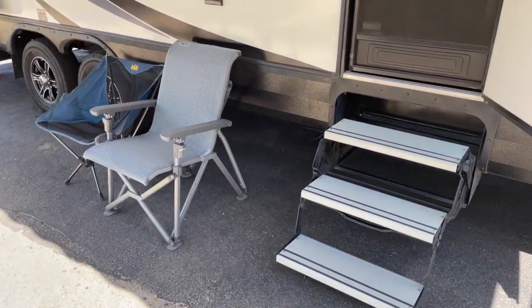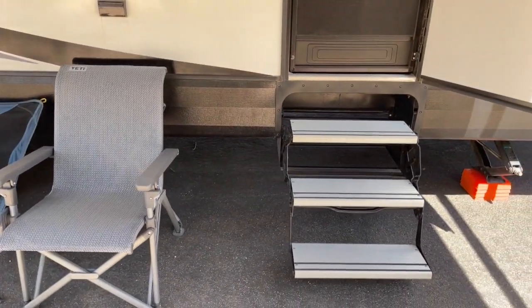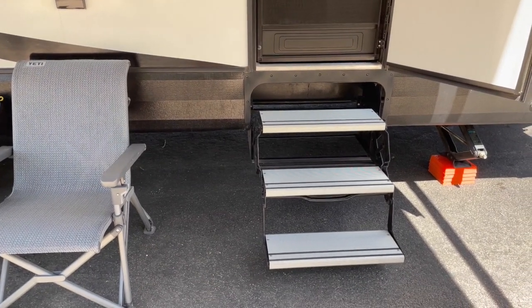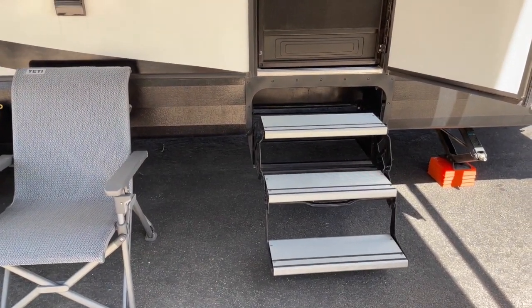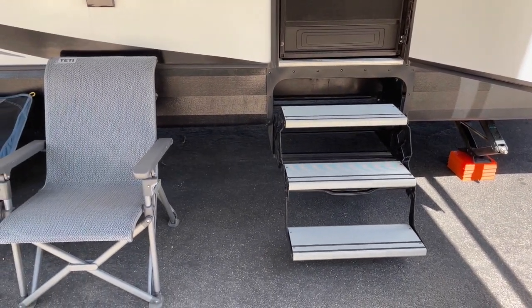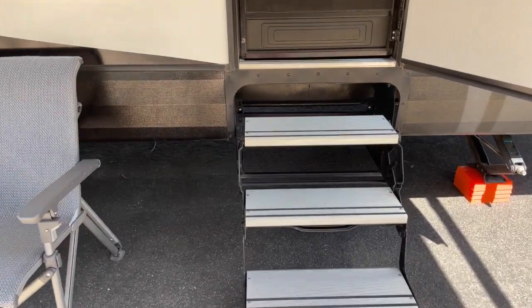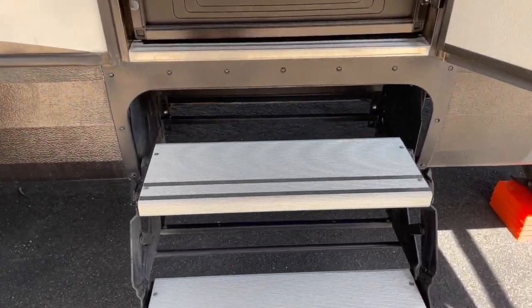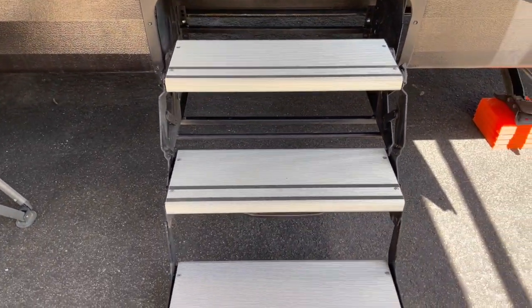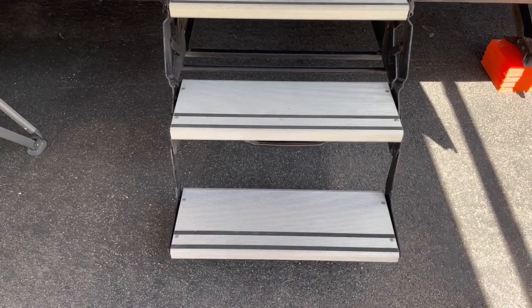Some nice steps, very sturdy compared to our other rig. You may have heard the story about how our other trailer steps literally just fell off while I was walking out the camper one day, and we had to replace ours with another set of steps. These are light, they're aluminum, at least the steps are. The frame is steel, but they're very sturdy, and they fold up nicely and stow securely.